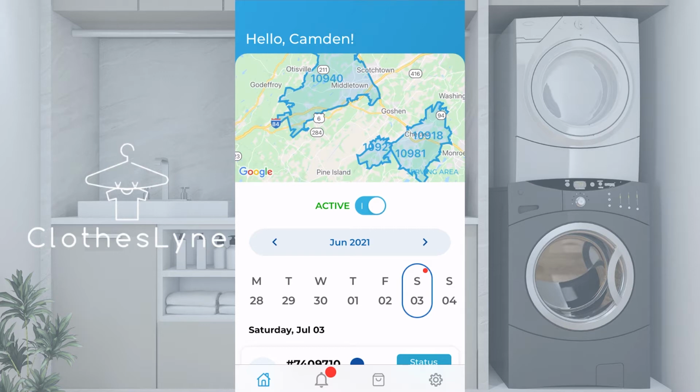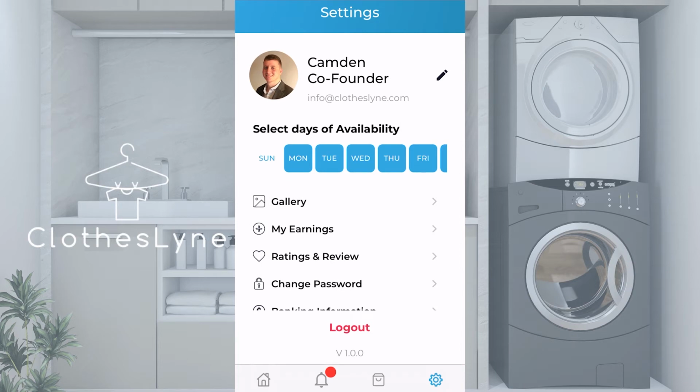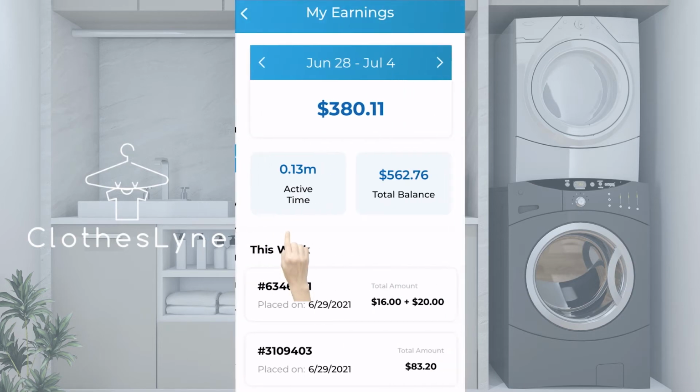Here making a video of how to check your payment. So to check your payment, you go to the settings page, which is the gear in the bottom right hand corner. So you click the gear and you go to your settings page, and below gallery says my earnings. So to check your earnings, you would click that page.